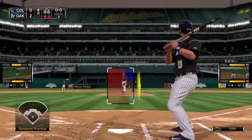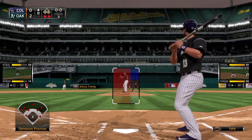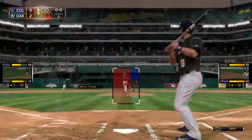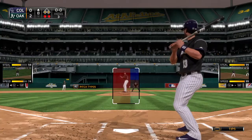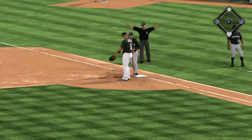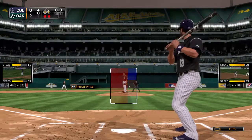Matt Carpenter will step in now as his guys look for a breakthrough here with a runner in scoring position. Yeah, it's been a long time coming. They haven't done anything with their opportunities so far. Maybe this will be the time that they finally crack the scoreboard. Perhaps wisely, another look to first. Might have an idea something's up here.